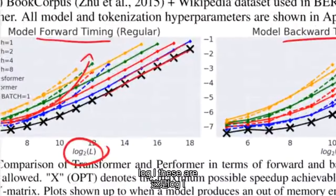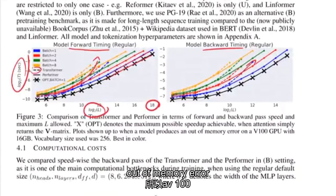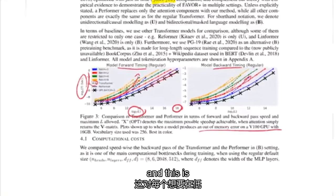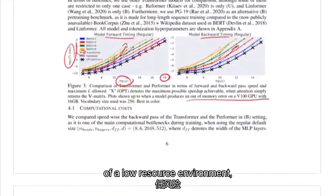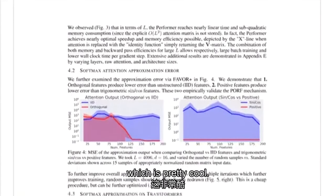And look at that. This is log L, right? So these are now 2 to the 18th tokens, and I believe this is done on 1 GPU. Yes, so an out-of-memory error on a V100 GPU. And this is pretty good. This is pretty good news for everyone who wants to run the performers in kind of a low resource environment. With low resource, I mean like a deep learning GPU instead of 1,000 TPUs, which is pretty cool.